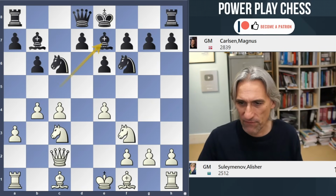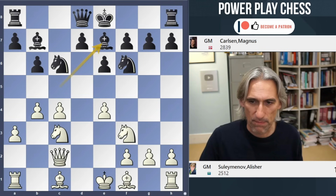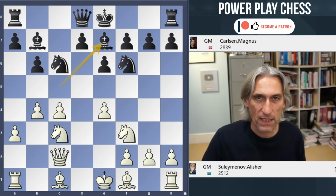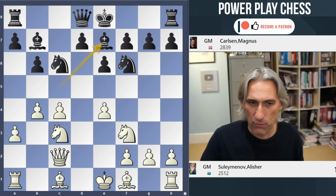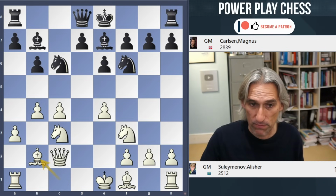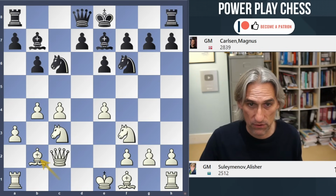And, well, after 4 minutes, he put his bishop back on e7. He was spending some time here. He spent almost 5 minutes on knight c6 and 4 minutes on bishop e7. So an indication he's not completely familiar with this opening. Bishop b2 from white. Well, the bishop looks excellent on the long diagonal.